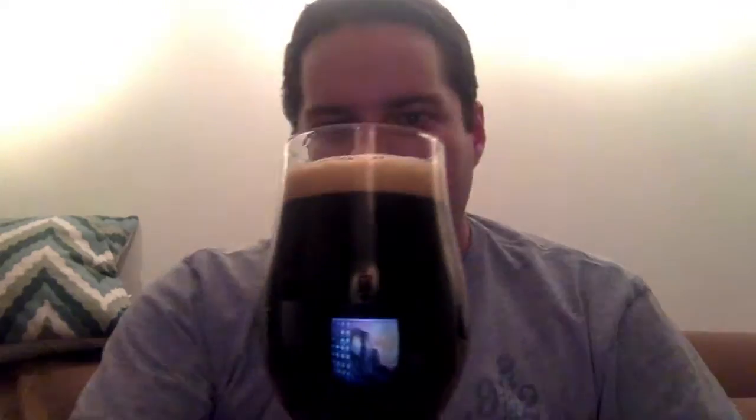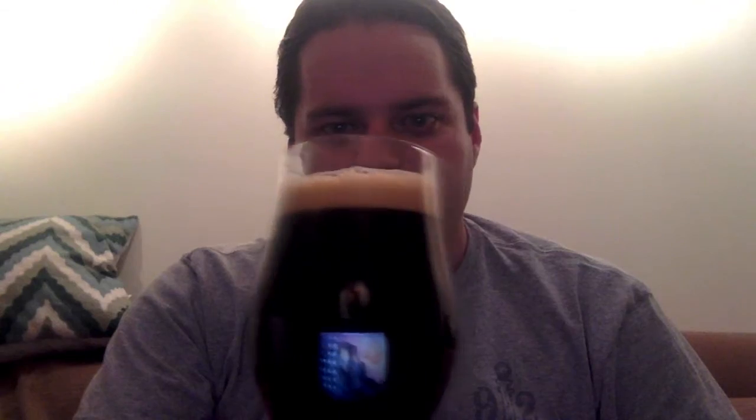Absolutely zero light. In fact, there's not even light on the edge that I can pick up on. Nope. There's a hint of dark brown or ruby color, but it could be dark brown. It's kind of hard to tell with my lighting situation in here. But guys, beautiful beer in the glass. Let's get a nose on this.